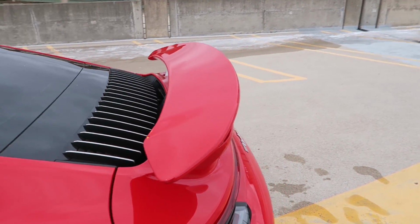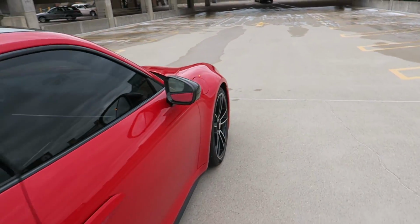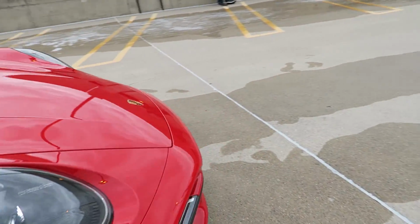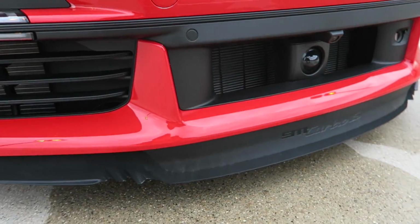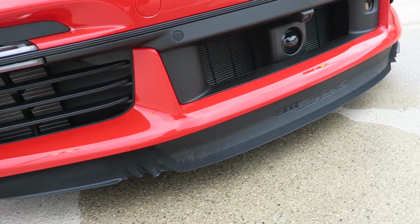Spoiler fully retracted. Keep button pressed to extend spoiler. Ooh, am I setting the spoiler up? I think I am doing that. We're gonna go check it outside. Spoiler has been fully extended. That's cool. Yep, the rear wing goes up. And also we have this like flexible elastomer front lip that also extends. Look at that on the bottom here. That moves, which is what I did by going to Sport Plus or holding that button.